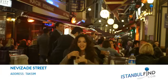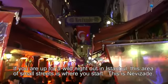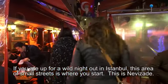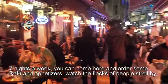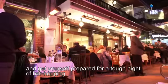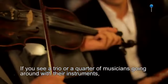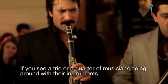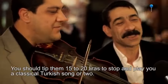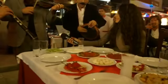Şerefe. If you're up for a wild night out in Istanbul, this area of small streets is where you start. This is Nevizade. 7 nights a week you can come here and order some rakı and appetizers, watch the flocks of people stroll by, and get yourself prepared for a tough night of bar hopping. If you see a trio or a quartet of musicians going around with their instruments, you should tip them 15 to 20 euros to stop and play you a classical Turkish song or two.